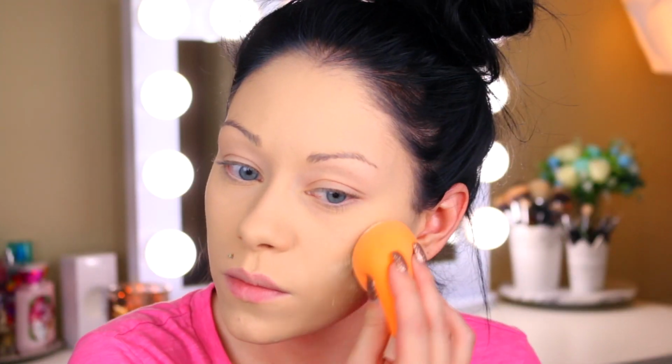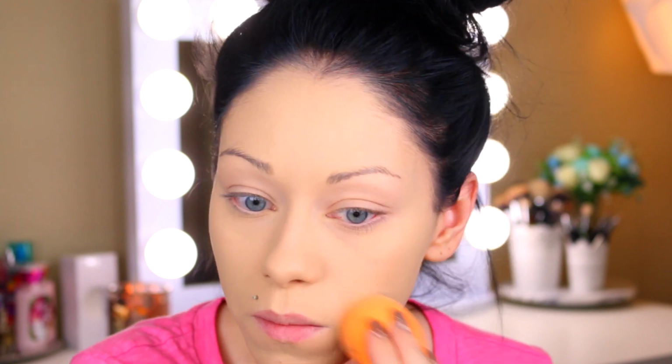So now I'm going in with a second powder. This is the Lancome Absolue powder. This powder is such a beautiful luminous setting powder, and I just use it with a damp sponge and I just apply it all over my skin. You don't have to go in with the powder just all over your face. You can use it at the top of your cheeks, but I like to go all over because I love that luminous glowy effect that it gives my skin.